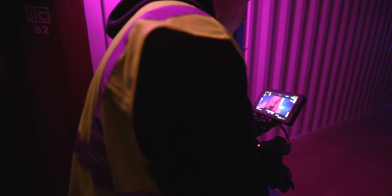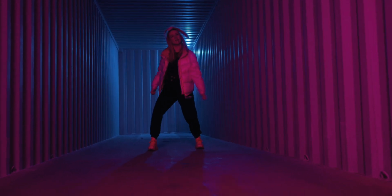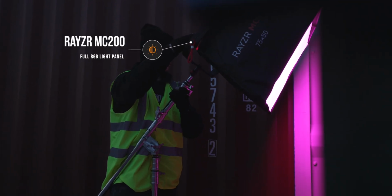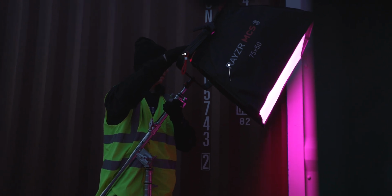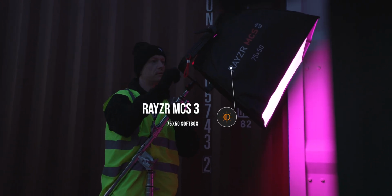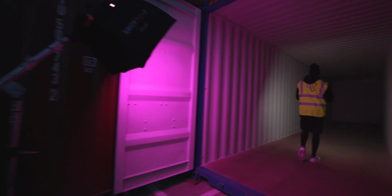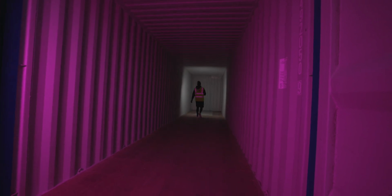So in order to achieve this look, but not just do the whole thing completely pink, because I could have done that in post as well, we wanted to get a little bit of color contrast. As our key light, we used our Razorlight MC200 light panel, which is a full RGB light panel. And we used it with the softbox that comes with the MC200 panel, so we got a little bit of a softer light and not have to blast her with a full pink harsh light.